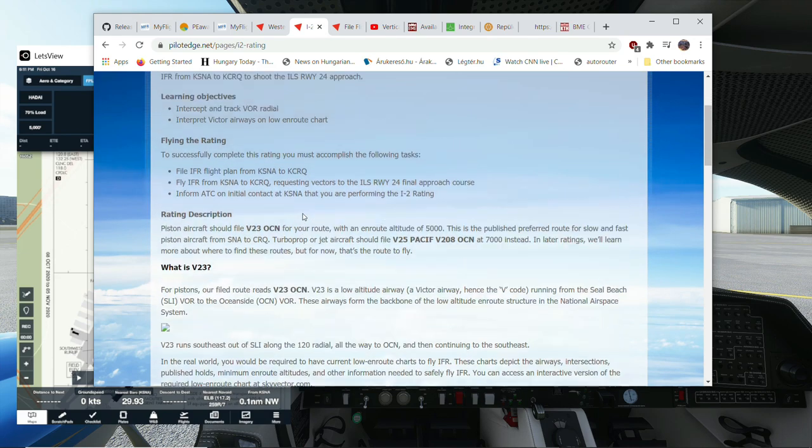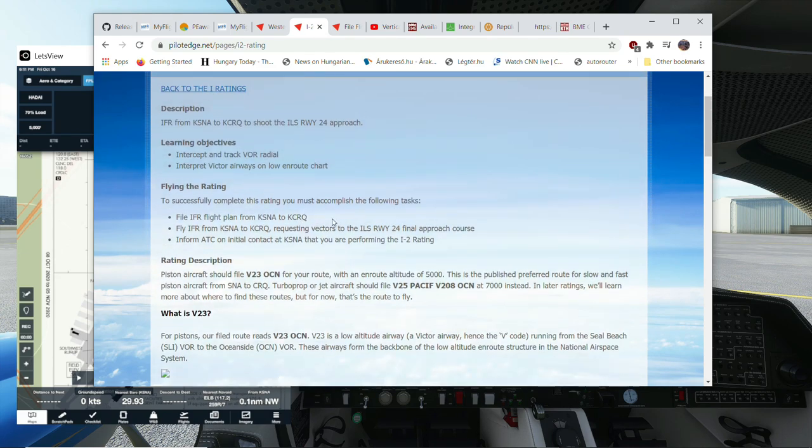And as you can see here, this is the I-2 rating description. I'm assuming that you have done the reading for it. And the purpose of these videos, as I had mentioned before, is to show you how to do them using the Simionic G1000 connected to Microsoft Flight Simulator 2020, or how to use the glass cockpit with all its features and capabilities to make those ratings easy to actually fly.